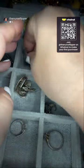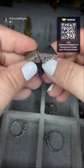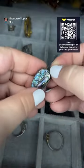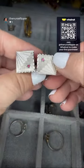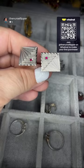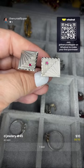I've got the Sterling, and all of these are $10 start. So if you guys see something you like, let me know. Sterling and Ruby cufflinks. Those are marked. The Sterling and Ruby cufflinks. Good. We're on it. All right. We're going to start them at 10 for 15 seconds. I'm all about cost averaging too.